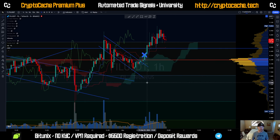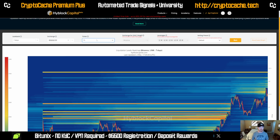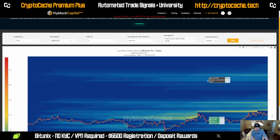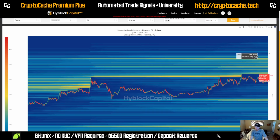So let's talk about Filecoin and quickly double check a few key factors. I'm curious about liquidation because I know there's been a lot of shorts entering the market once the price wicked up above that $9 mark. It's actually not too bad. If we zoom in on the last 7 days of liquidation, we got some liquidation upwards at about 9.75, and of course just above the price action at about 9.10.